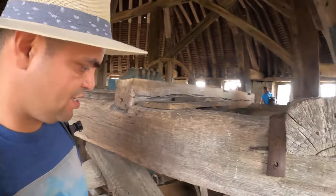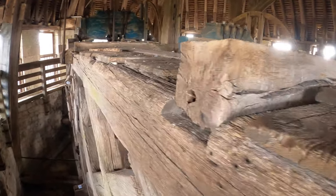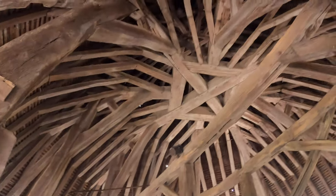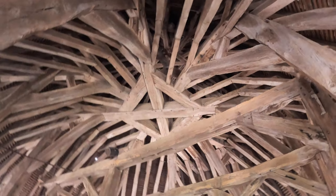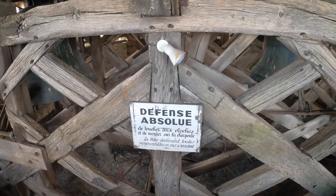But look at this. Look at the size of this wooden beam. It's all completely decorated in wood. Obviously, I can't read French, but you can see here that this says Defense Absolute.